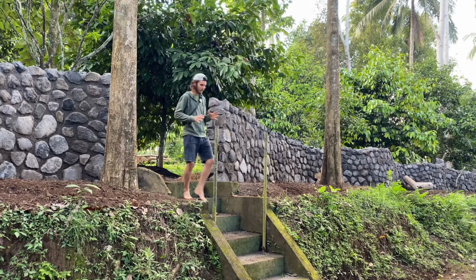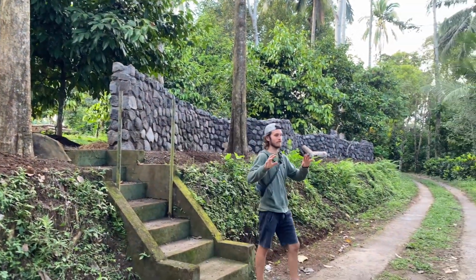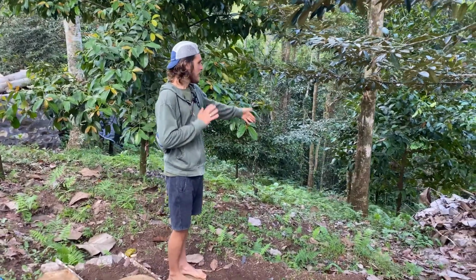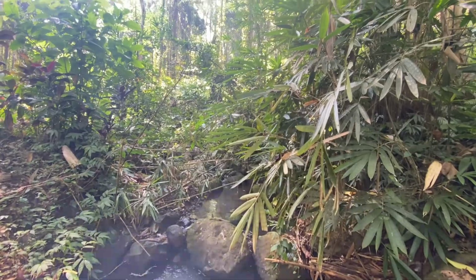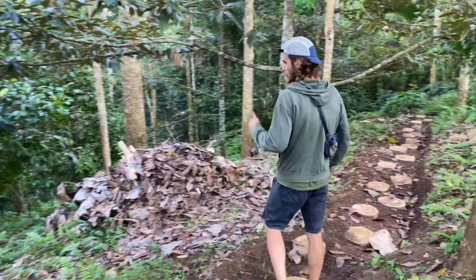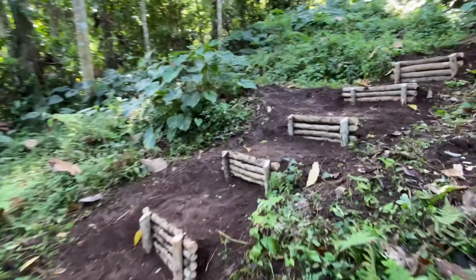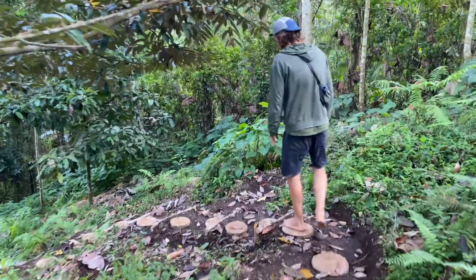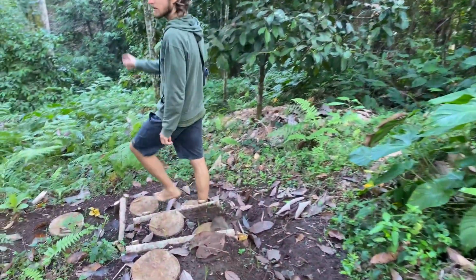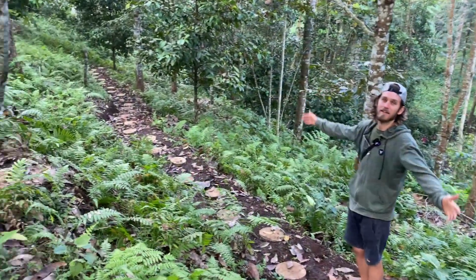Being able to walk everywhere on the land between the three different, let's call it three different properties, is very important to us. So this little part of the land, which actually goes all the way down to our main river, needed some access. It had quite a bit of a slope. We got our timber steps, put in a few steps, and it's such an enjoyable little walk down now. We do have one little extension that's still needed, but otherwise, welcome to this side of the land.